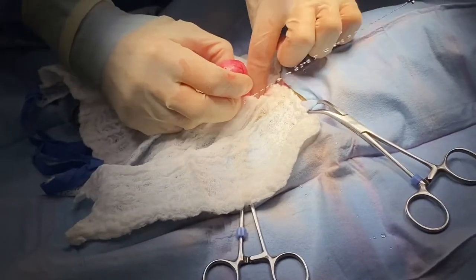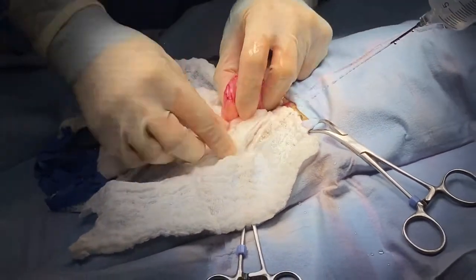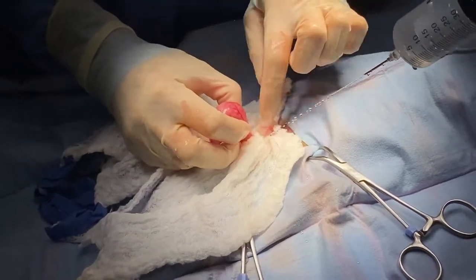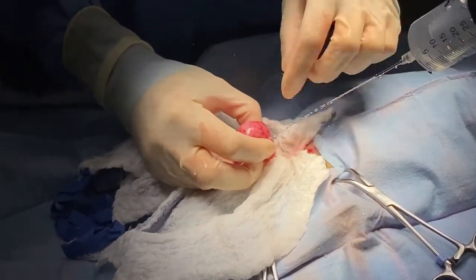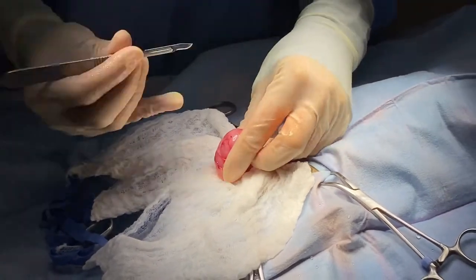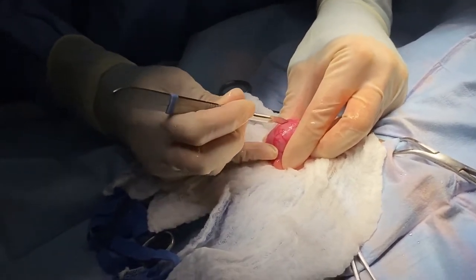So I try to drape this off so that this is outside, or exteriorized from the body. Any potential urine or contaminants that might come out from this bladder, I want caught by these lap sponges. All right, that should be good. So I make a little incision over what I call the apex of the bladder.